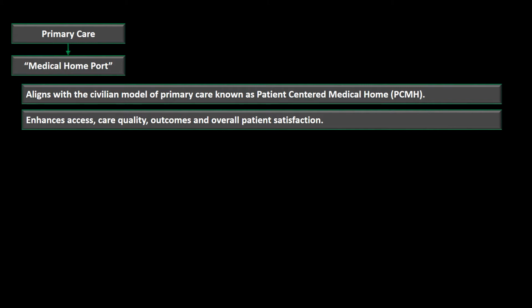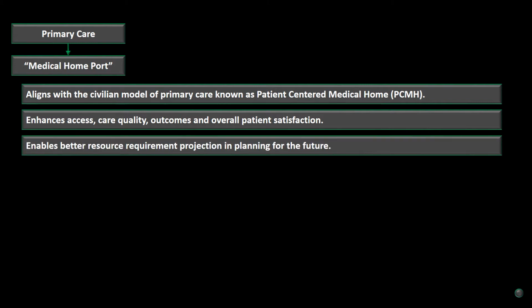That's how we measure whether or not we are running, and qualified in medical home port. All right, it also is going to enable better resource requirement projection and planning for the future, based off of how the facility is supposed to be set up, based off the staffing levels, based off the patient empanelment. It's supposed to give us a better idea of what the patient flow will be like, so we can appropriately plan our schedules, and we can appropriately plan what things will look like in the future for that clinic. So when we have a primary care clinic that needs to become a medical home port clinic, they need to follow that model. A couple things need to happen, and we need to discuss a couple organizations.